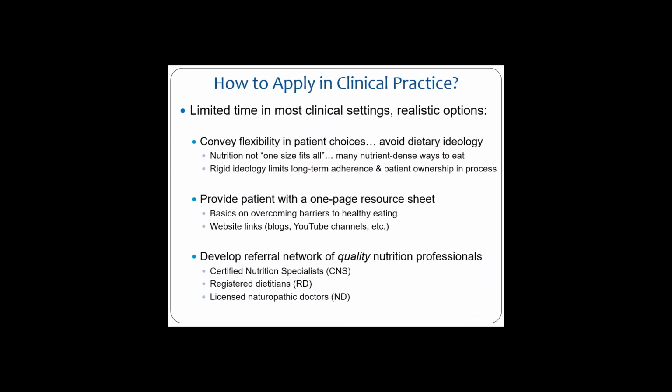How do we apply this in clinical practice? The reality is that for those in primary care or most other settings, you don't have a whole lot of time to get deep into the weeds, but there are some things that can be helpful to make this happen when you've got a limited amount of time in a clinical encounter.